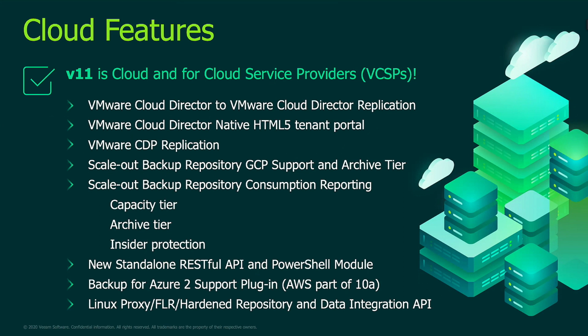The Scale-Out Backup Repository introduced support for Google Cloud and another tier, which I'll talk about later on. We've added the ability for consumption reporting. One of the big things is that when you put stuff in the cloud, you want to be able to bill against it. So we've added a lot of features and functionality and spent time to enable our customers and our providers to bill against that. We've added a new standalone RESTful API and a new PowerShell module, which I'll dive into a little bit. And then finishing off, some enhancements.